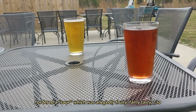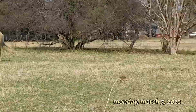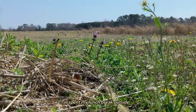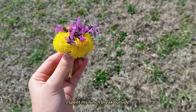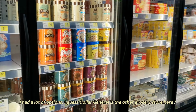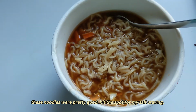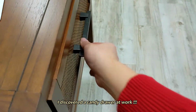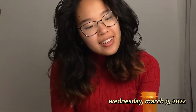Now we're at a brewery. Here, I'll get out of here. Just picking some flowers. Quite pretty out here. There's an egg in there somewhere. Crunchy. Yolky goodness.